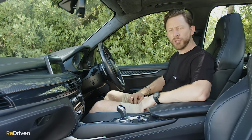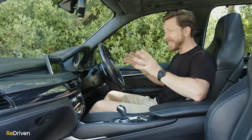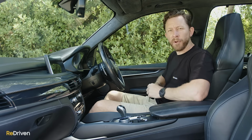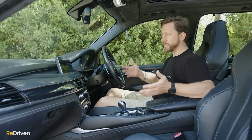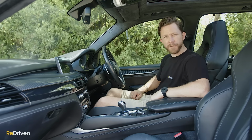Now, the problem with the 2.2-ton fire-breathing SUV is that at some point, all of that insane acceleration needs to stop. Unfortunately, quite often it is stopped by the scenery, and hence why it's so important to know about the safety features. The good news is the safety authorities here in Australia, ANCAP, when they tested the standard X5 that this is based on, awarded it a perfect 5-star result.